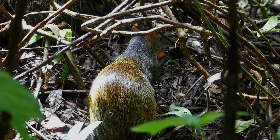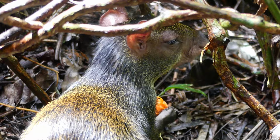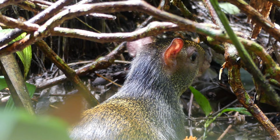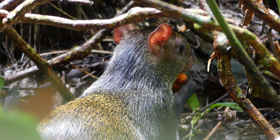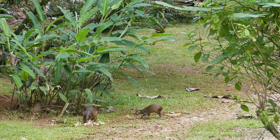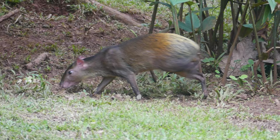A diurnal relative of the guinea pig is the agouti. It feeds on fruits and seeds and is an active animal on the jungle floor. Agoutis are important gardeners of the rainforest, as they bury their food seeds and often forget them. Central American agoutis know where to find tasty fruits, they simply follow monkeys.